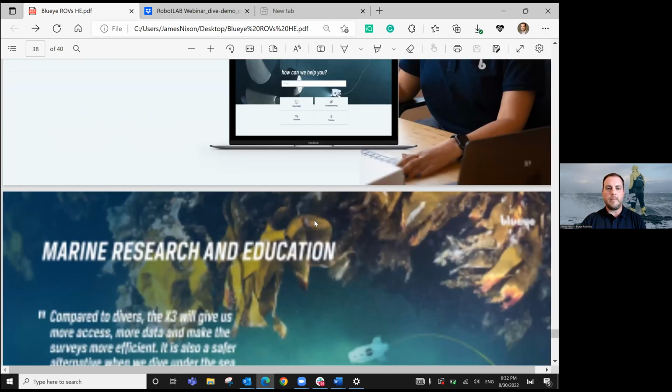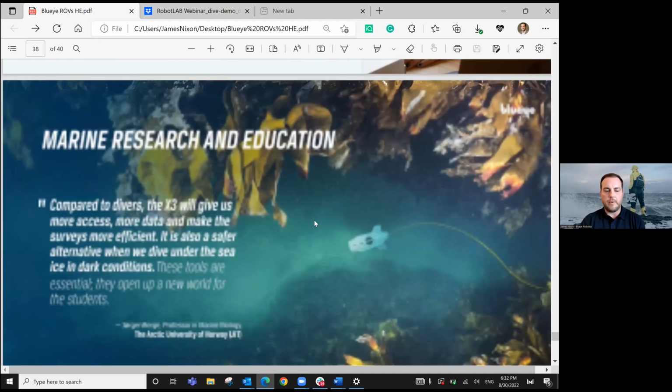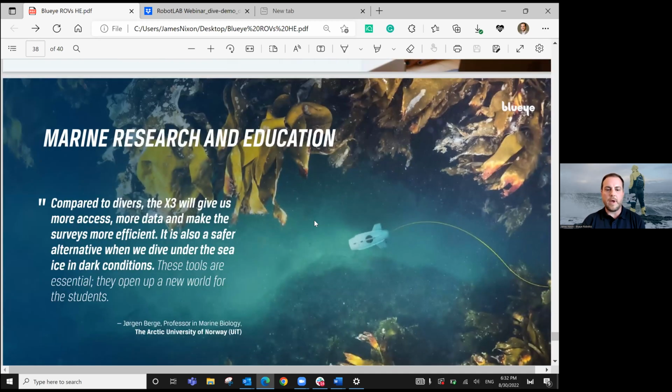In terms of marine research and education, we do a lot of work with UiT, with NTNU, with a whole host of Norwegian and more broadly Scandinavian universities. And so when you read something like, "Compared to divers, X3 gives us more access, more data, and makes the surveys more efficient. It's a safer alternative when we dive under ice and in dark conditions. These tools are essential, they open up a new world for the students."